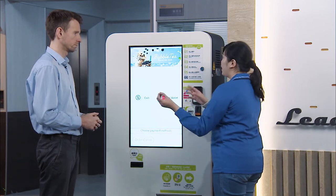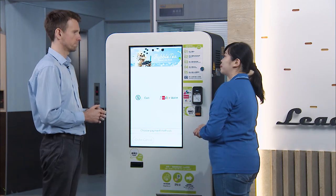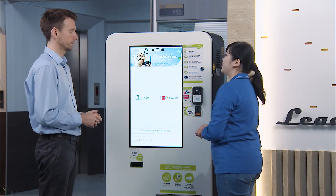And the kiosk is idling. You could play your commercial video. Okay, so you can also use this screen as an ad space, basically. Yes.